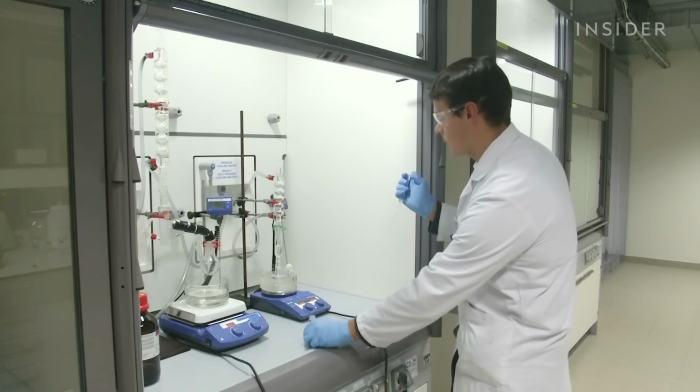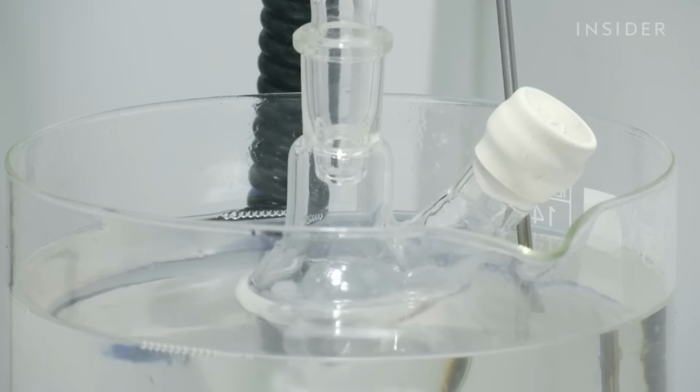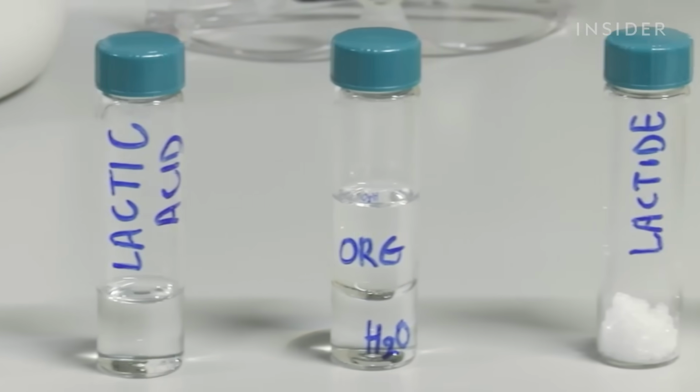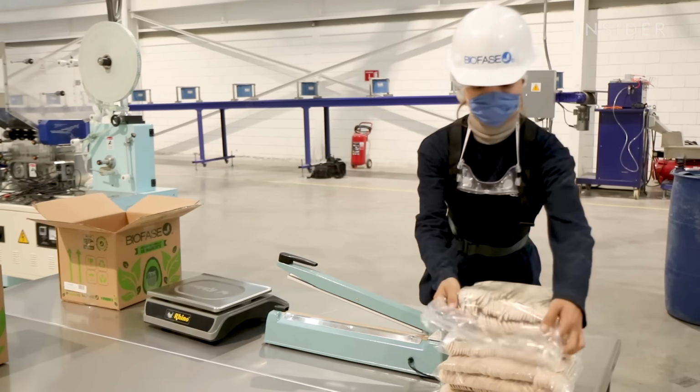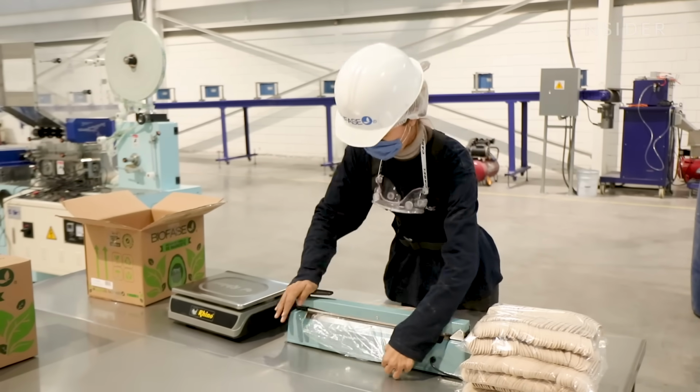There are 2 reasons. First of all, crude oil is quite cheap right now, and secondly, the production capacity for bioplastics is much lower, while for fossil-based plastic it's much bigger, so they have an economy of scale in terms of production. Biofase produces about 130 tons of bioplastics each month.